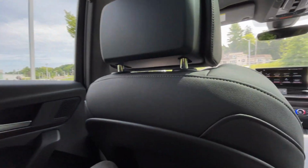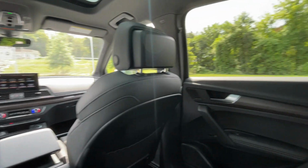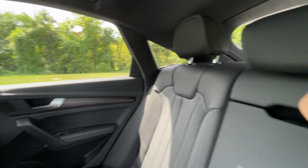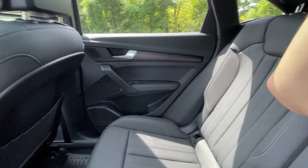And of course, these seats, let me see if they recline a little bit. They do. Minimal travel with the reclining function. It's going up and down a little bit. Let's see if you guys can see that. Yeah, a little bit of recline. Of course, it's power with the lever on the side.